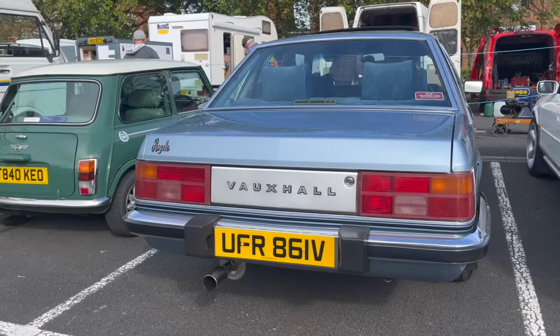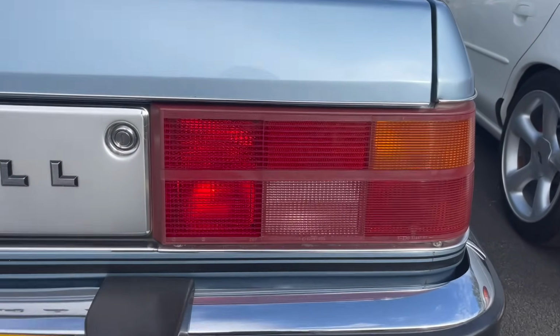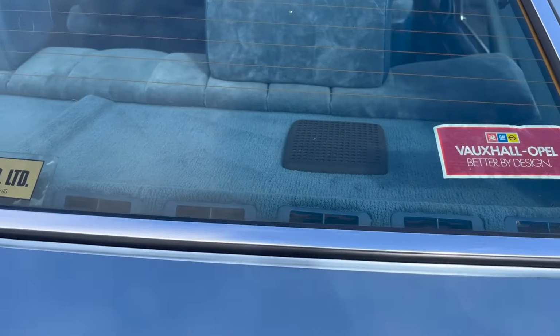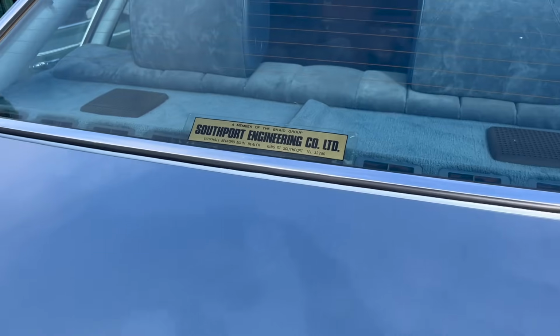And how many remain, do you know? I'm not sure. I think there's a few. There are more coupes than saloons, I think. Well, it's a beautiful car. You've really kept on top of it. Now, you were telling me that you've owned this car. Is it 15 years, did you say? About 15 years I've had this car, 15 years.